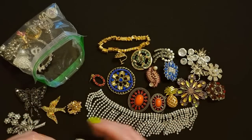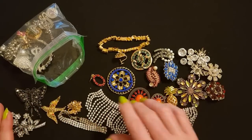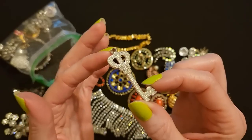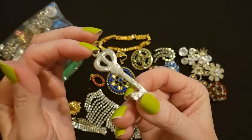I'm not gonna keep it. I'm not gonna keep it. I have to be strong because we have a long, long way to go with this stuff. Here's a pendant. It is a key that is encrusted in rhinestones. Look at this. Wow.